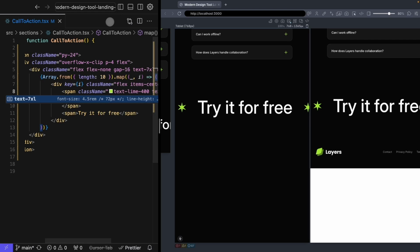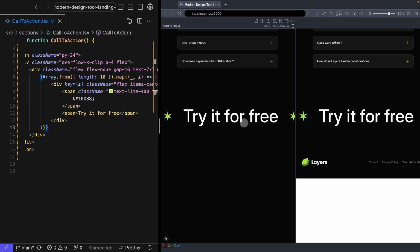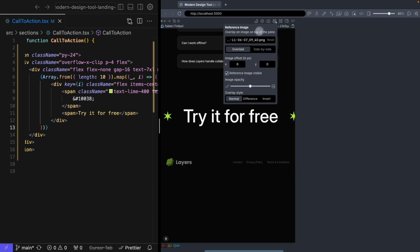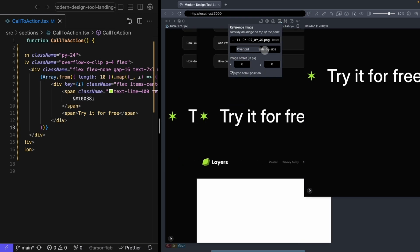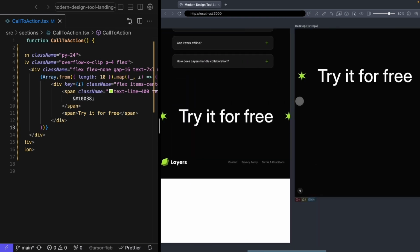And then I'm going to go ahead and close out our sidebar just to give our code a little bit more room here as well. So it looks like it's pretty close. Let's go ahead and overlay our reference image and see if there's any other differences that we haven't accounted for. But right now I'm not seeing any, which means I think we're good on this responsive view. Let's move up to our desktop and see if anything needs to change up there.